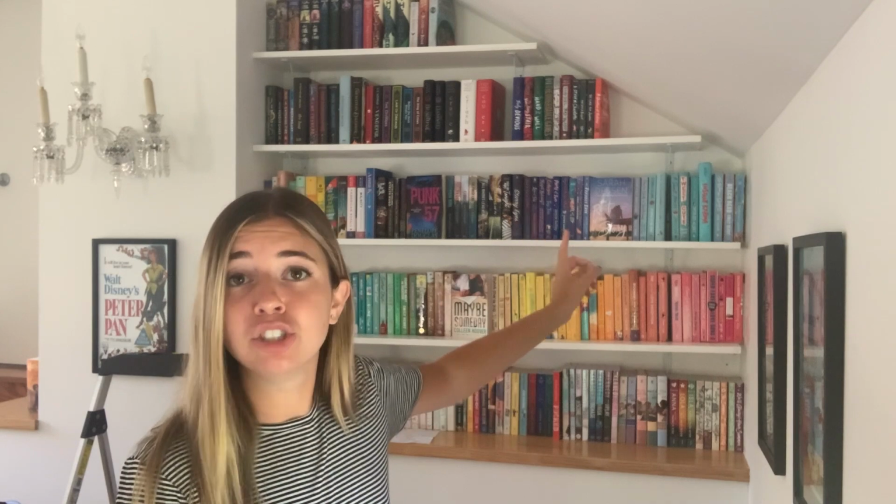I'm only going to get like 2.5 choices because the bottom 2 shelves are all my romances, and the top shelf is half romance, half other things. So really I shouldn't have done this video, but it's already too late because I filmed half of it. So we're going to start with the top shelf. I'm going to have to climb up the ladder to get to it because it's that high, but one second.